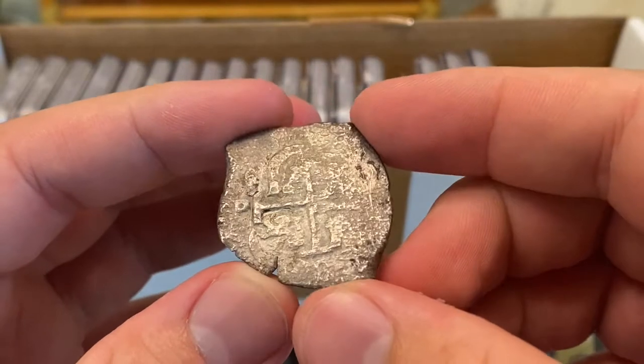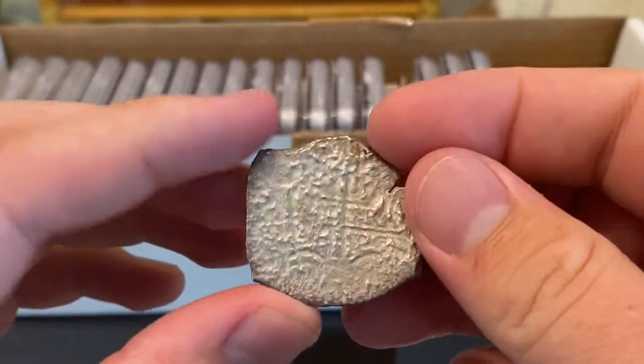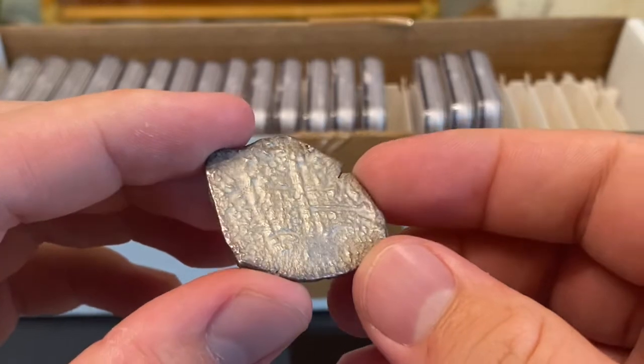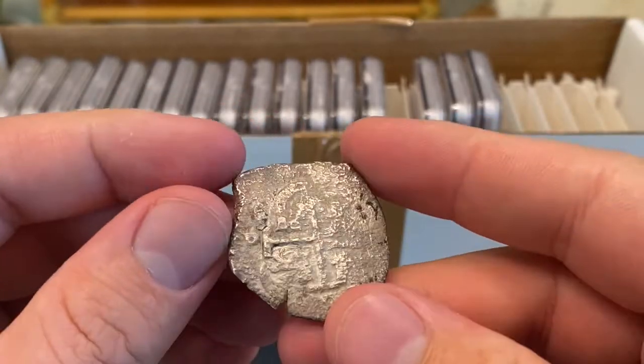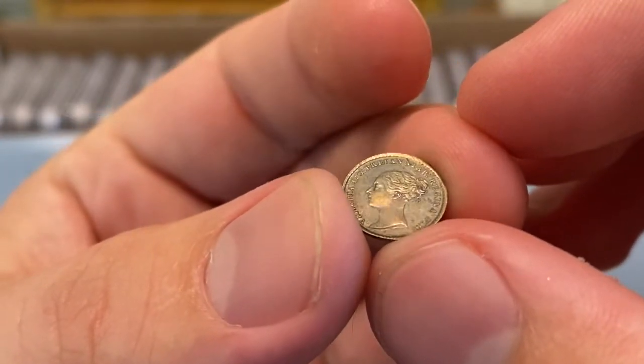So this is some bonus footage here of what I sent to NGC a couple weeks ago, or I guess longer than that now, but it has been received by NGC, but it has not been opened, and probably won't be graded for many months, but that's just kind of how it goes these days.